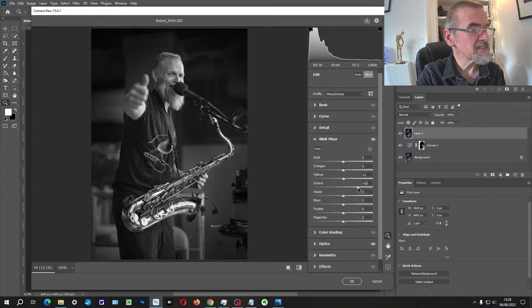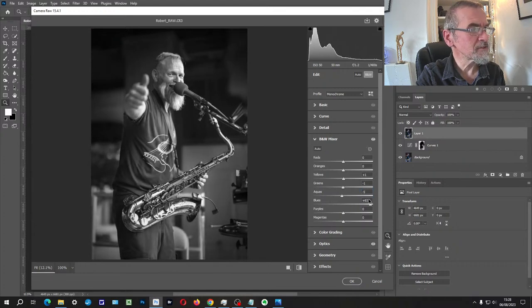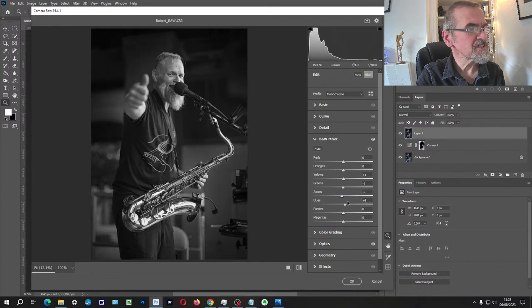Greens, a little bit in the trees in the background. Can pretty much ignore that. Aquas, similar around with the trees. Blue. Now that's where most of the light is coming in here. We can see that it is. So actually, I would say if we just nudge that blue up a little bit, then that seems to put a little bit more light coming into him from the front.